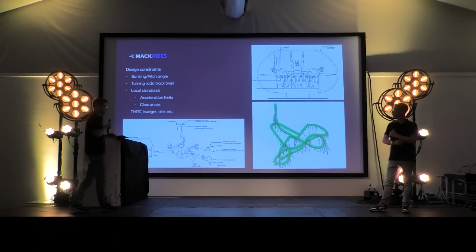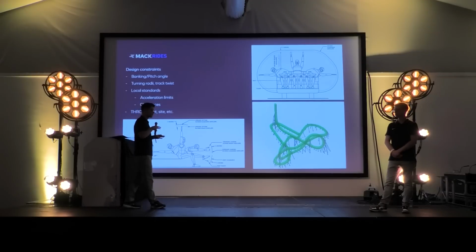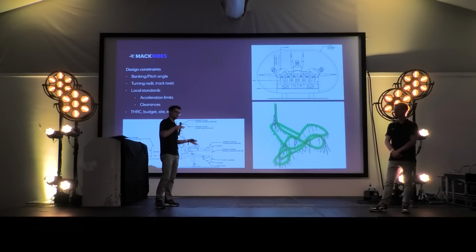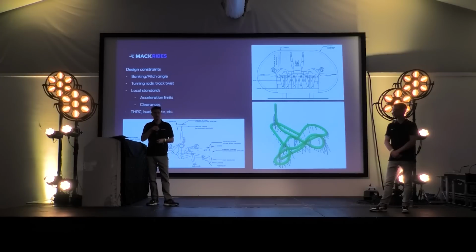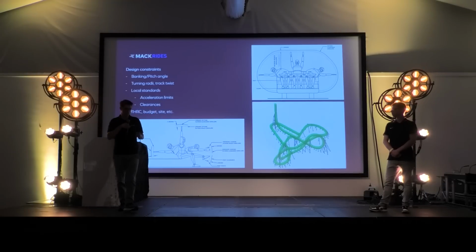So usually in the station, these kinds of constraints are a little bit fuzzy. Under some circumstances, if there are no pinch points, etc., and the risk of injury is very, very low, you can actually reduce these clearance envelopes as well.